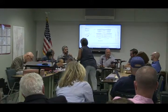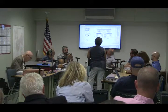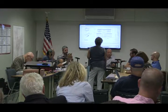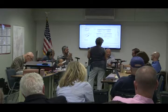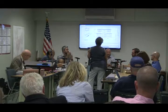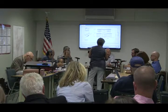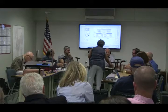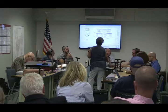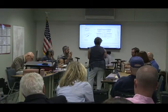What's the color for this one? Winchester gray for the Trex decking. Okay, the shingle is what color? This is GAF pewter. Okay, a GAF pewter shingle. And then this is AZEK and the rail is a Trex. The components will all be white. White. Okay, good. I like the color combo.